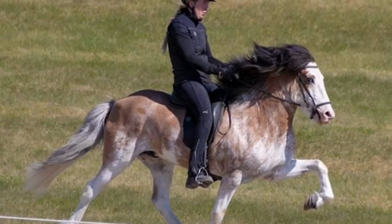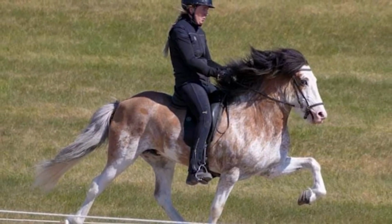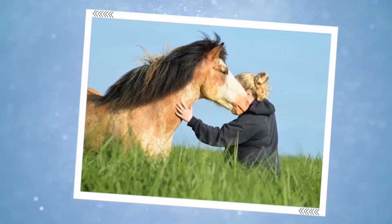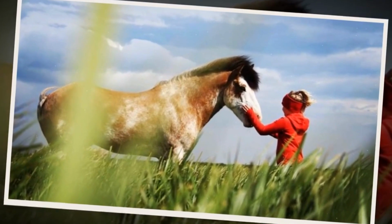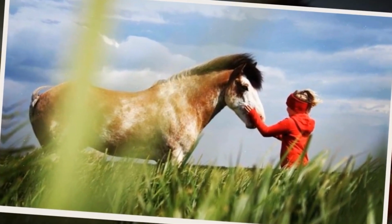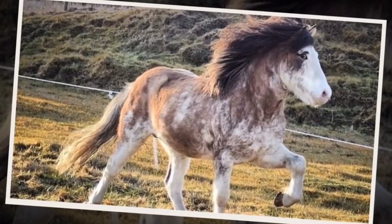The coat was given its own name, which is very difficult to pronounce in Icelandic. However, it translates to mean speckle. Since then, the stallion has fathered multiple foals, passing down his unique coat gene and ensuring a new generation of speckled Icelandic horses. It's always cool when something new and unique pops up, which is why when this next beauty appeared on the racetrack, people simply couldn't stop staring.